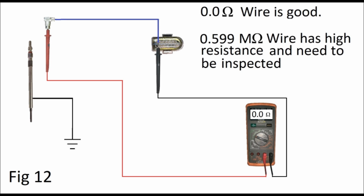Now check the wire. The module connector and glow plug connector must be unplugged, and the meter set to ohms. A reading of less than 5 ohms is acceptable, but if you get anything above 5 ohms, check for a broken or green wire.